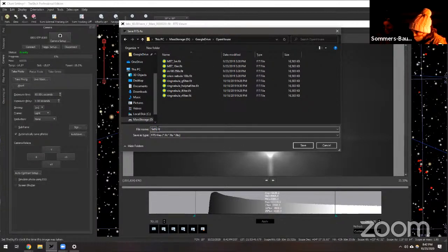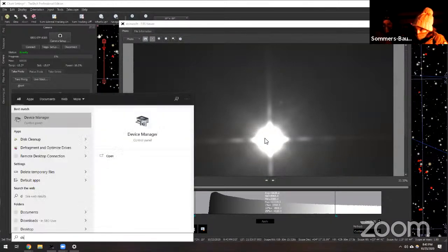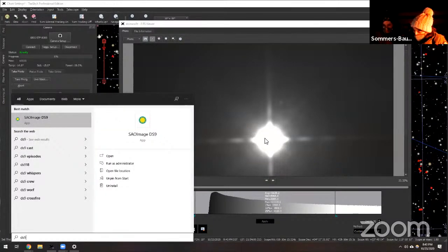Okay, so Deimos. But yeah, it's hard to open these as an actual visual image unless you have the right software. And I don't know if we have DS9 on here and/or other softwares. Yeah, I think we do have DS9. We do have DS9? Yeah. Let's look for it. We do have it. Hooray!